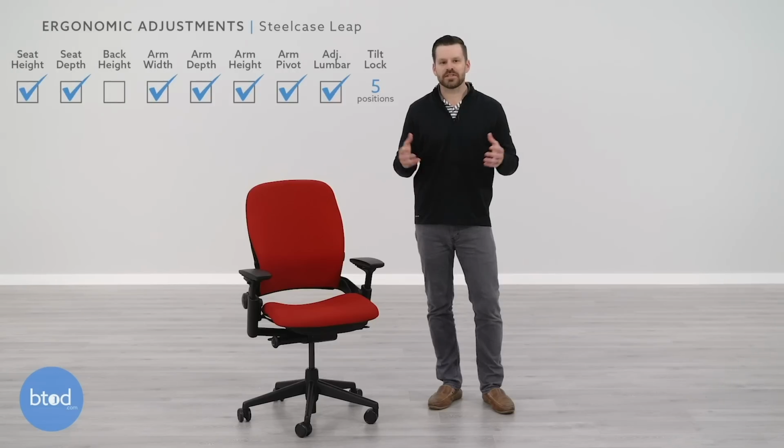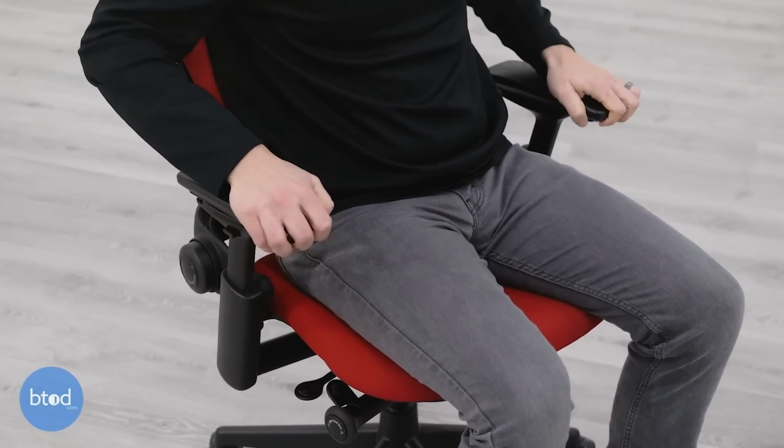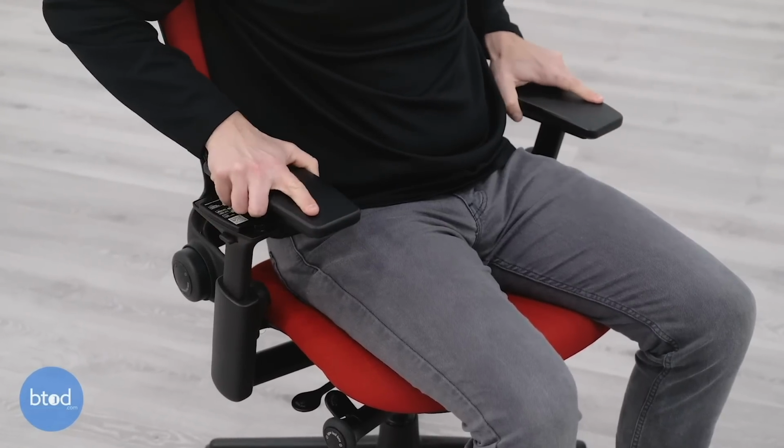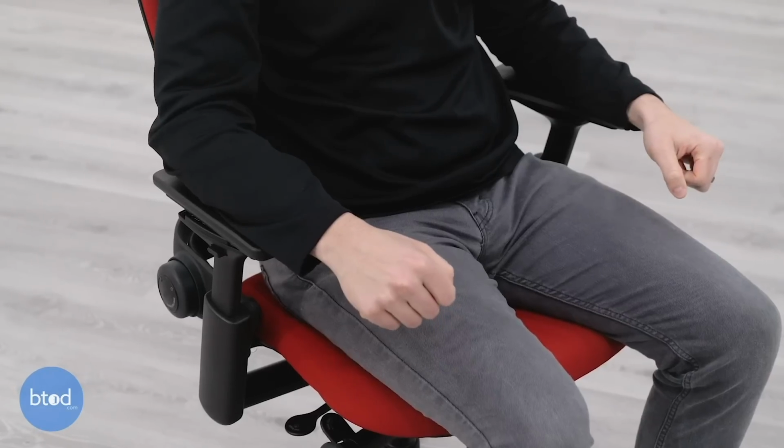At number 1, we have the Steelcase Leap chair, which came in with a score of 90 out of 100. The first thing that we really want to take a closer look at is the wide-ranging adjustable arms. This is the 4-dimensional arm set. It doesn't come standard, it is an upcharge, but we really highly recommend them. And they were the most wide-ranging arms that we've tested besides the Steelcase Gesture chair.